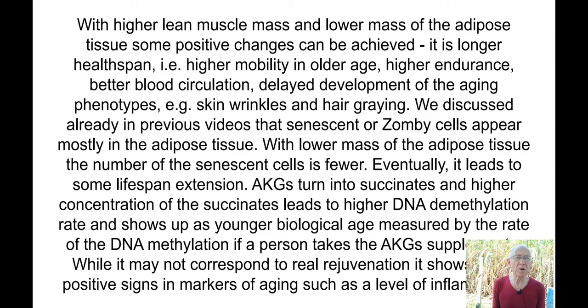Yeah, it's obvious, because these fewer senescent or zombie cells secrete less of these toxic substances, and then the number of senescent cells increases, but not so quickly. So we are getting some delay of aging and extension of the lifespan. So AKG also turns into succinates, and a higher concentration of succinates leads to a higher DNA demethylation rate and shows up as a younger biological age, measured by the rate of DNA methylation, if the person takes the AKG supplement.